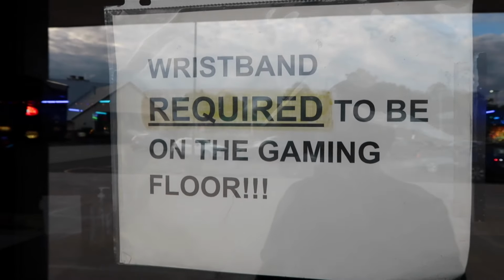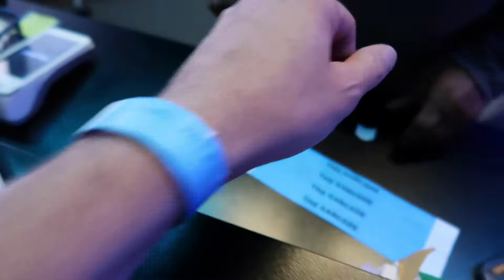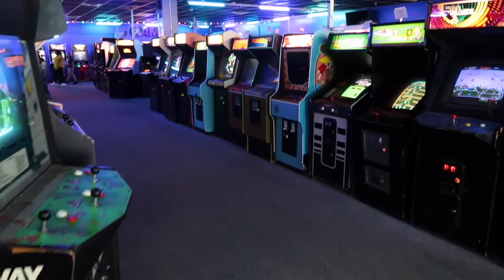Wristbands required. Thanks a lot. Yep. We are in. Wristbands required. Beyond this point, talk some Buystuff Arcades.